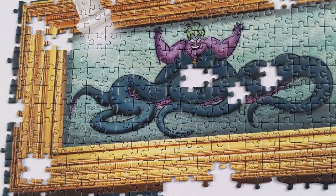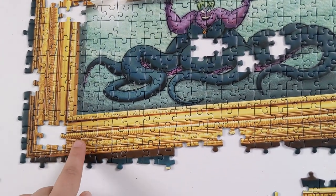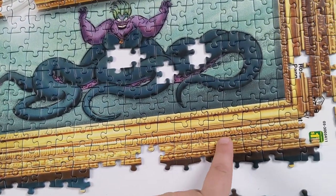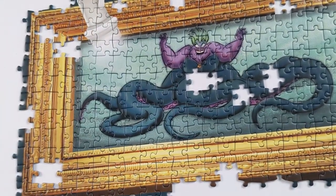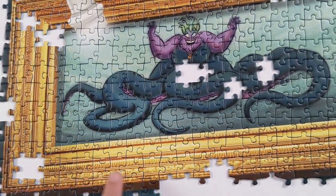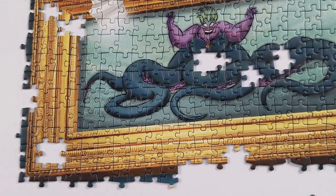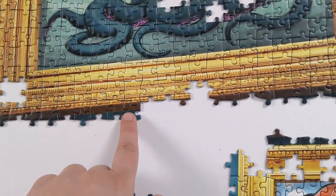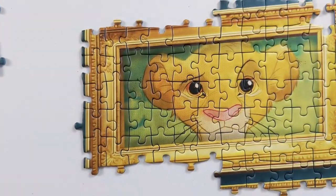This frame as well, initially it was quite difficult, but I was able to find all the pieces that have this kind of striped border throughout. There is at least one other puzzle that has the same design, but that kind of made it a bit easier, and then you can build off it, especially where it's diagonal, which makes it a bit easier to find everything. I'm missing a lot of pieces down here still, however, there is another picture underneath it, which actually I think is this one.